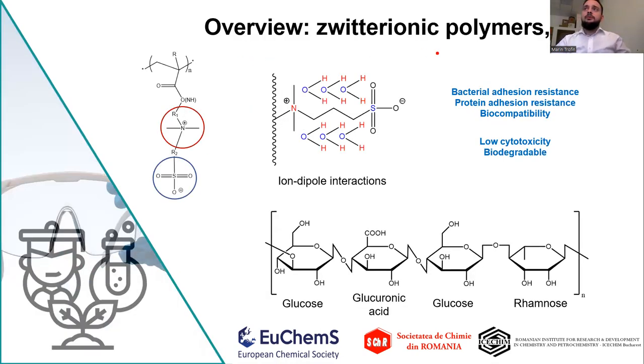Zwitterionic polymers are polymers which have both anionic and cationic groups in their structure and in their repeating unit, and they can be sulfobetaines containing the sulfonic anion, and also carboxybetaines or phosphobetaines. Because of these two ionic groups, they can arrange water molecules by ion-dipole interactions, which confers good antifouling properties such as bacterial or protein adhesion resistance and also biocompatibility.